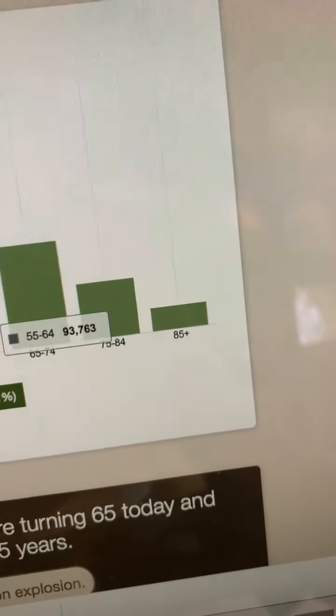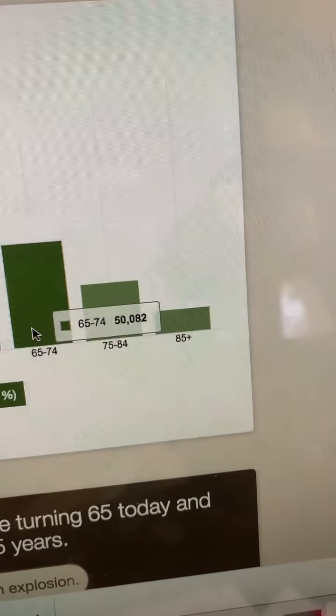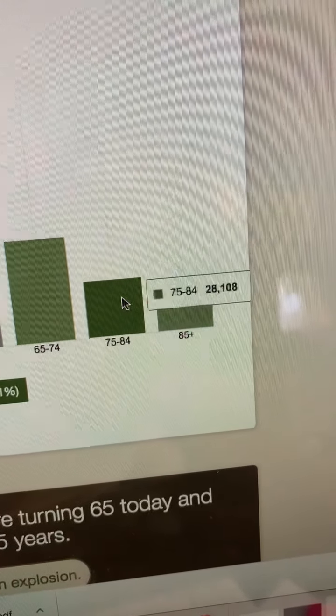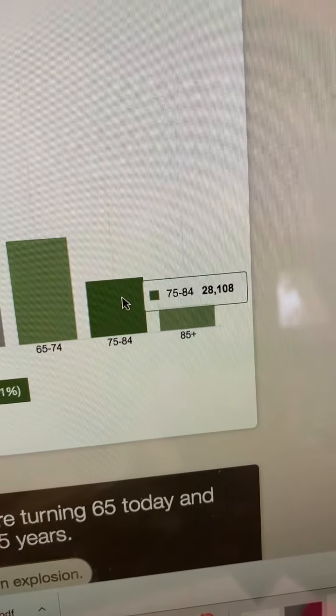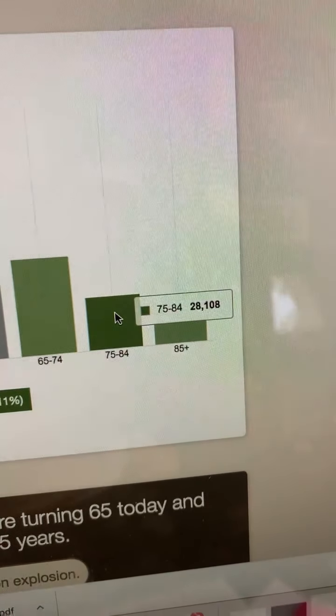I'm going to flip my screen. Okay, so you've got about 50,000 people between the ages of 65 and 74. These are your seniors. And 28,000 between 75 and 84. This is specifically Jacksonville. So we're talking about the baby boomers, right? And we already showed you that they are living alone here.